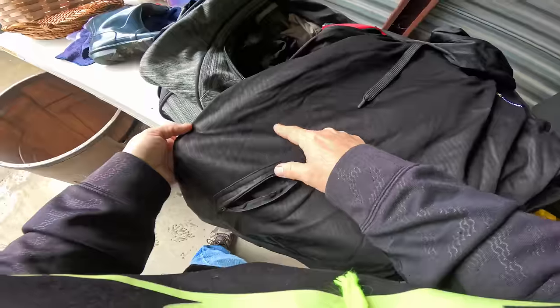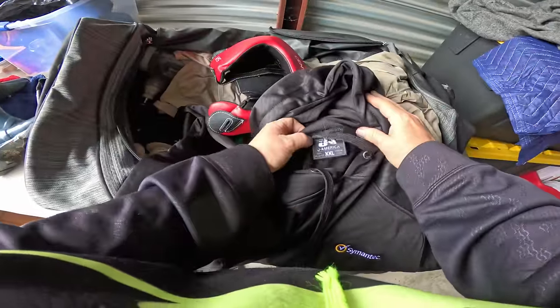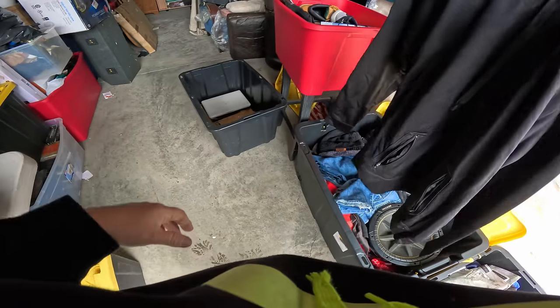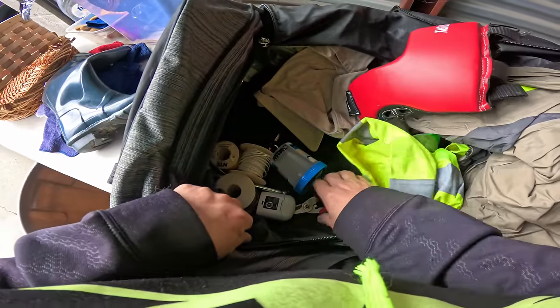It's funny, this fabric looks so much like my Batman sweatshirt fabric. This is a nice little sweatshirt right here. Double XL though, a little too big for me, so we'll take it to the market. I'd almost consider keeping that, washing it, and wearing it in these lockers, because these lockers destroy your clothes, really.